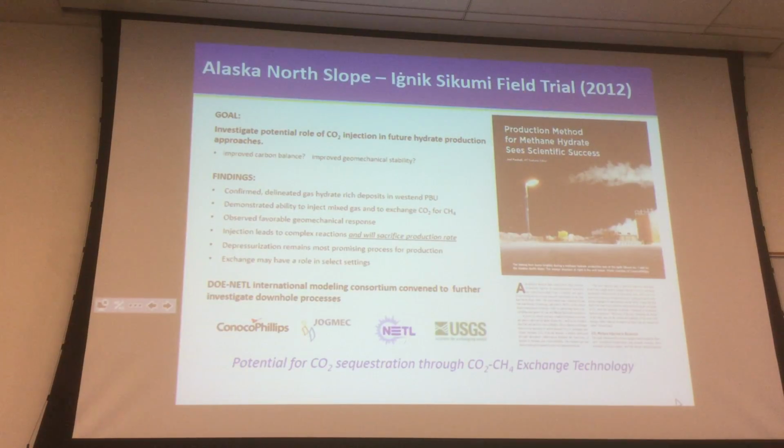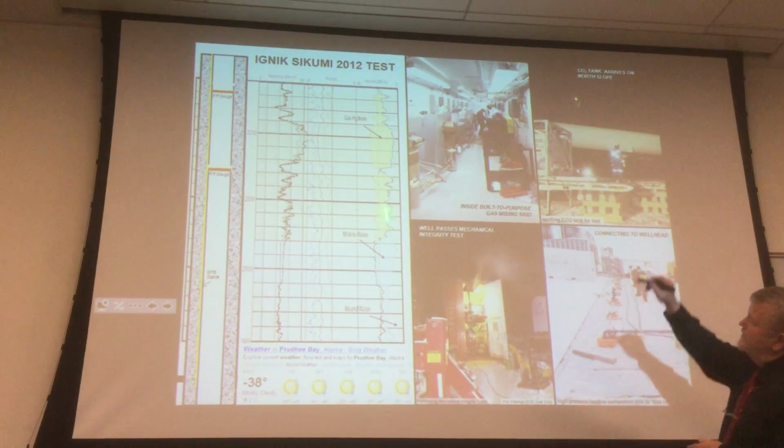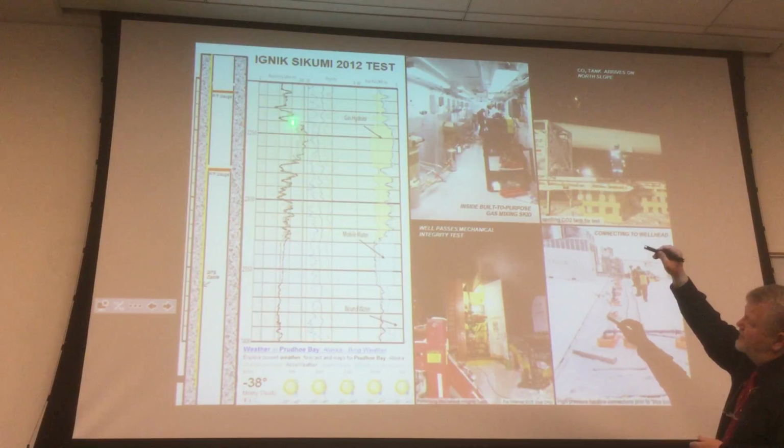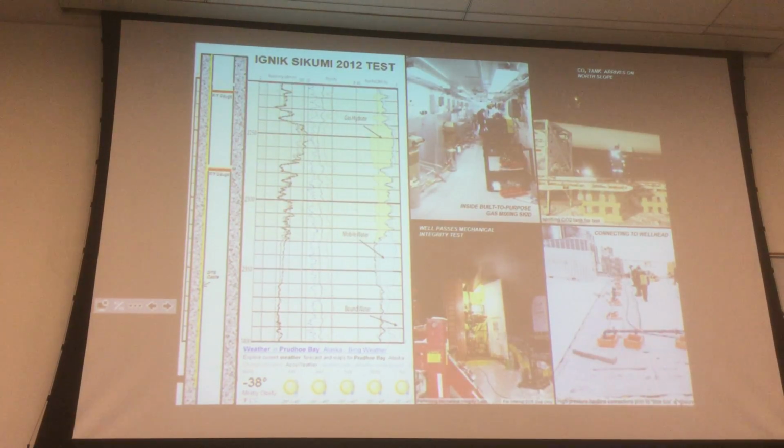The last thing I want to talk about is a little bit from Ignik Sikumi, a CO2 methane exchange project. Very simply put, this is the Ignik Sikumi well. This is a resistivity bearing zone. We perforate a 30-foot thick section with high electrical resistivities and high hydrate content. The zone is perforated, you set screens, and you inject a mixture of CO2 and nitrogen. If anybody wants to study nitrogen, it's a problem in analysis. And then you flow back.